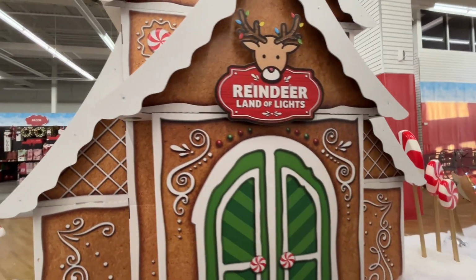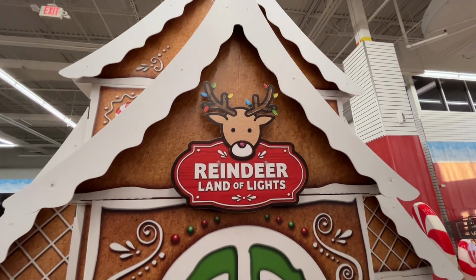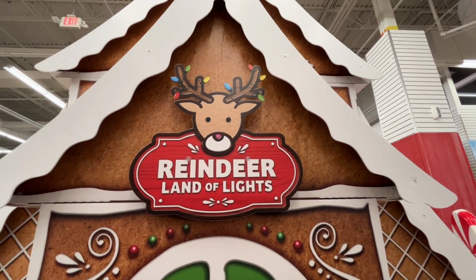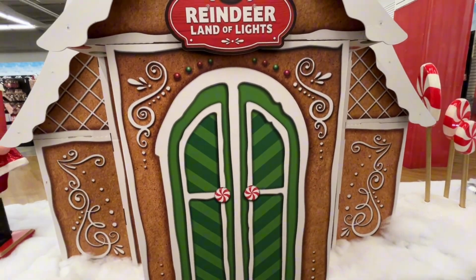But right here we have the Reindeer Land of Lights. This is all cardboard, and they are selling this. I don't know about this store, but I know they're selling it at Flagship. But this is really, really cool, the cardboard cutout.